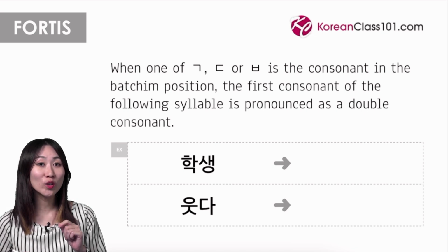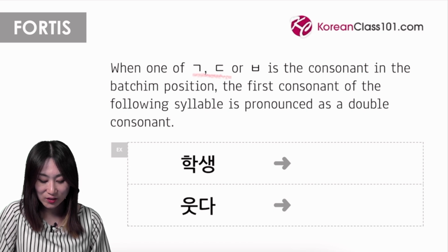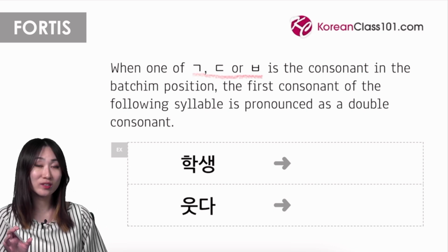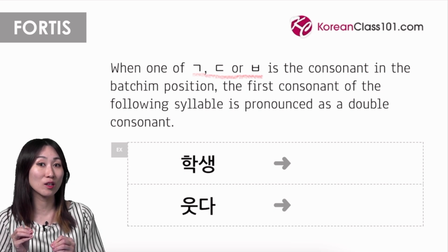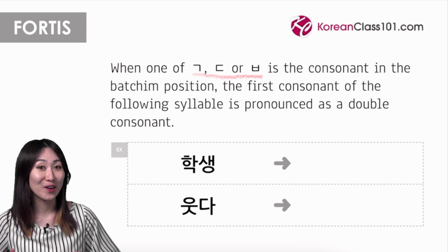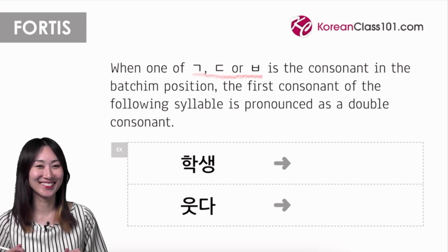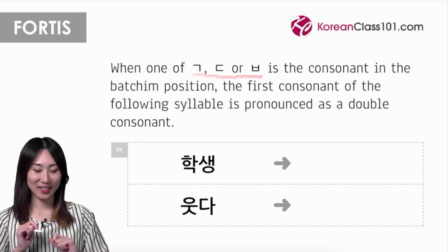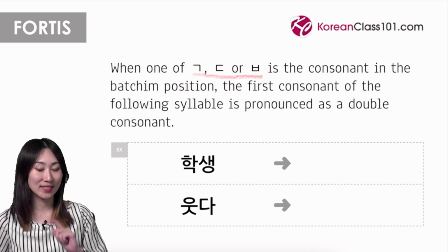When one of these, 기역, 디귿, or 비읍, is the consonant in the 받침 position, the first consonant of the following syllable is pronounced as a double consonant. What? What does it mean? I'll make it simple, so don't worry. So let's look at the 받침 sound of this example.